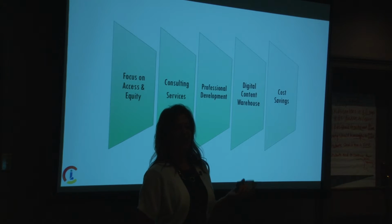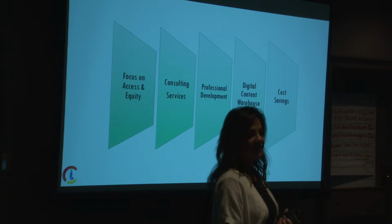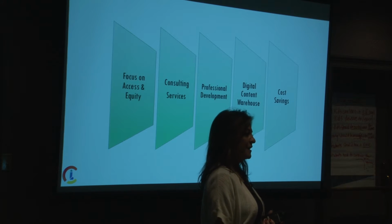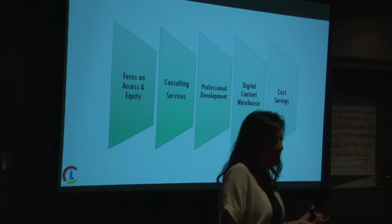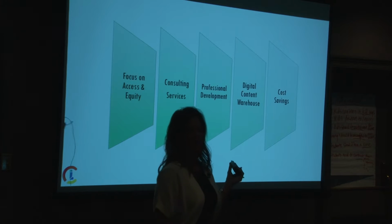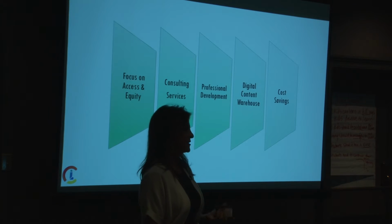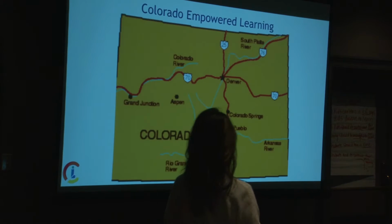We had to create our own digital content because if you can imagine outfitting 85,000 students with accounts from, let's say, a content provider, we would never be able to afford that. It would be in the millions. And I had to figure out a way to make that a cost savings to the district. How are we going to implement something so grand and save money? It's definitely a challenge, but it can be done.